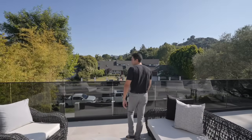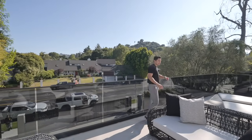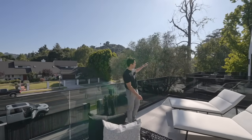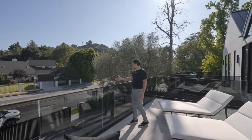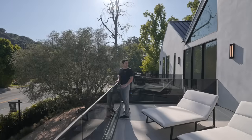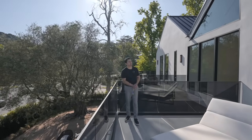Check it out. And this balcony is much wider and larger than the balcony that you're getting over in one of your guest bedrooms on the opposite end. We're overlooking the driveway, the large olive tree, the neighborhood of Encino. So much room for activities up here.